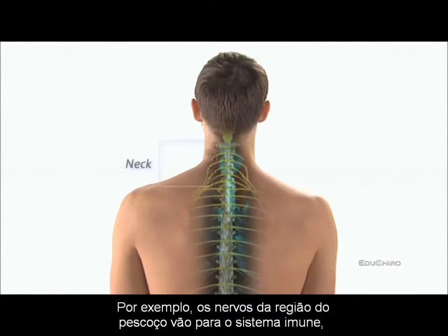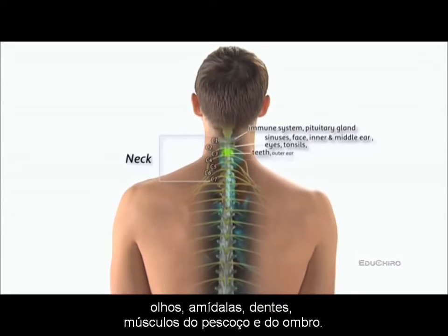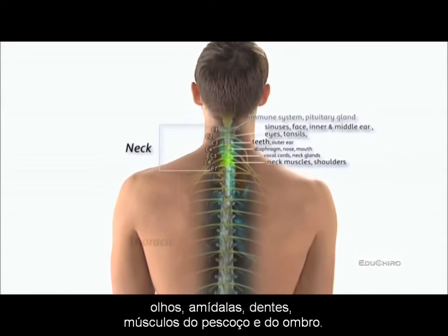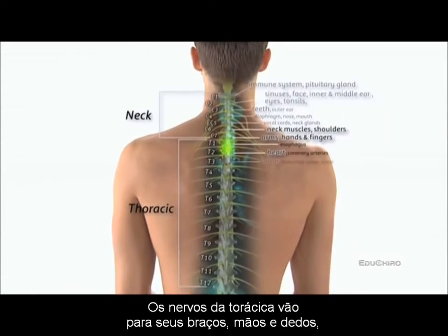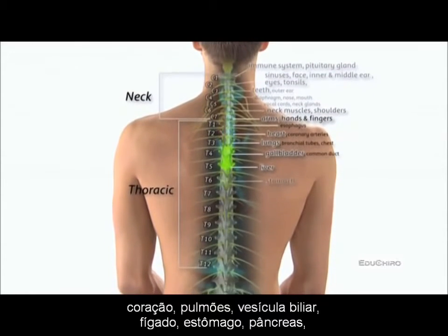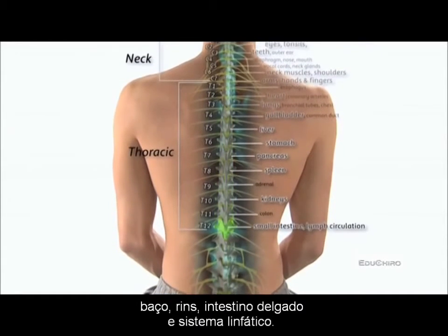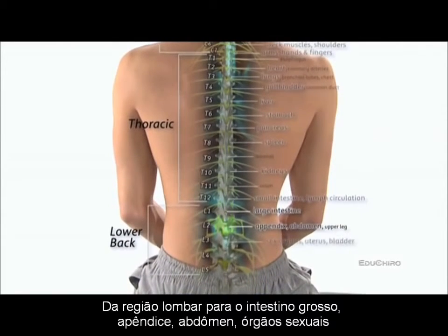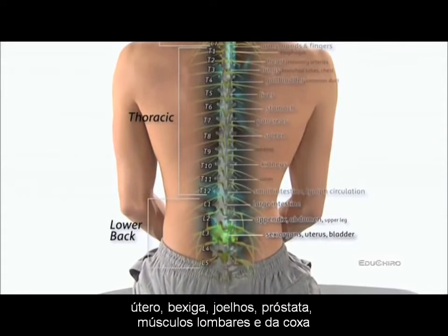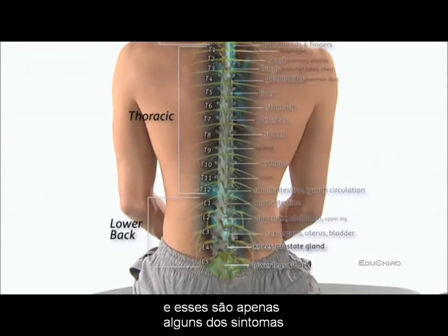So for example, the nerve supply from your neck goes to the immune system, pituitary glands, sinuses, face, middle and inner ear, eyes, tonsils, teeth, neck and shoulder muscles. The nerves from your thoracic spine go to your arms, hands and fingers, heart, lungs, gallbladder, liver, stomach, pancreas, spleen, kidneys, small intestine and lymph glands. From your lower back, large intestine, appendix, abdomen, sex organs, uterus, bladder, knees, prostate, lower back and leg muscles, and that's just naming a few.